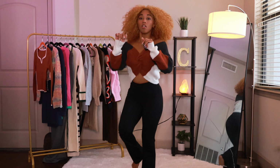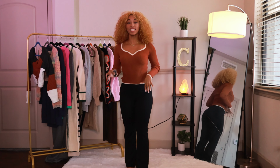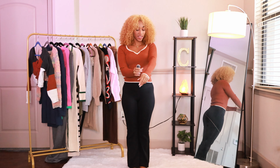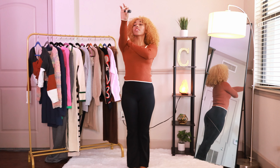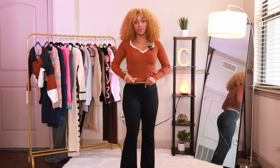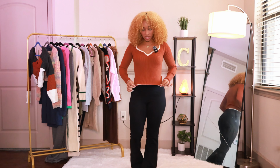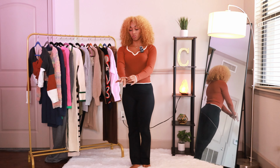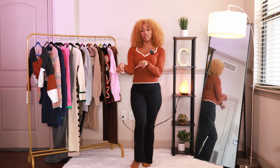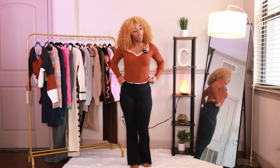All right. On to the next outfit. This top is so soft. What? Oh, and this color. It's just fitting. It's so fitting. It's right at the belly button. So it definitely gives you that snatched waist, but it doesn't feel snatched. It's very loose. It goes right past the wrist, just a little, not too much, but it's very dainty and cute. Okay. I was told that I say cute a lot, so I'm sorry in advance.